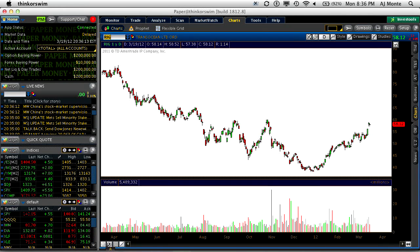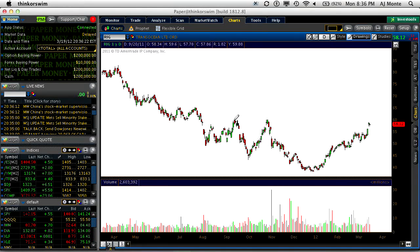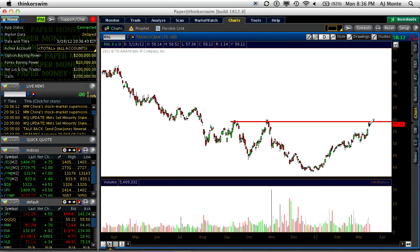Right now, it looks to me that RIG is getting ready to hit some resistance. Let me show you what I'm talking about. I'm going to draw my horizontal line right here, which is the price level, right at this double top back here. You see this? This is 1, 2, and now this is the third time right here that we are testing resistance on RIG. Now, I'm bullish on the energy sector right now, but that's long-term bullish. Short-term, RIG is showing us some signs of stress.